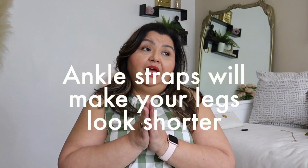And try your best to avoid ankle straps. Ankle straps will only cut you off at the ankle, and they will make you look shorter because of that. Even if it's a nude shoe, in a flat you don't have the height of the heel to help give that elongated line, and so I feel that the strap would actually still be too much of a distraction in the leg line and would still cause you to look a little bit more squat.